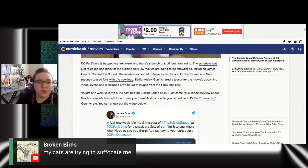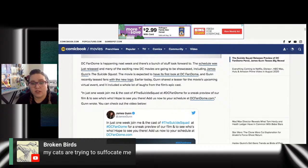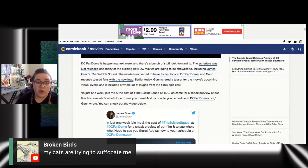The schedule was just released, and many of the exciting new DC movies are going to be showcased, including James Gunn's The Suicide Squad. The movie is expected to have its first look at DC fandom, and Gunn recently teased fans with the new logo. Earlier today, Gunn shared a teaser for the movie's upcoming virtual event, and it included a whole lot of laughs from the film's epic cast.